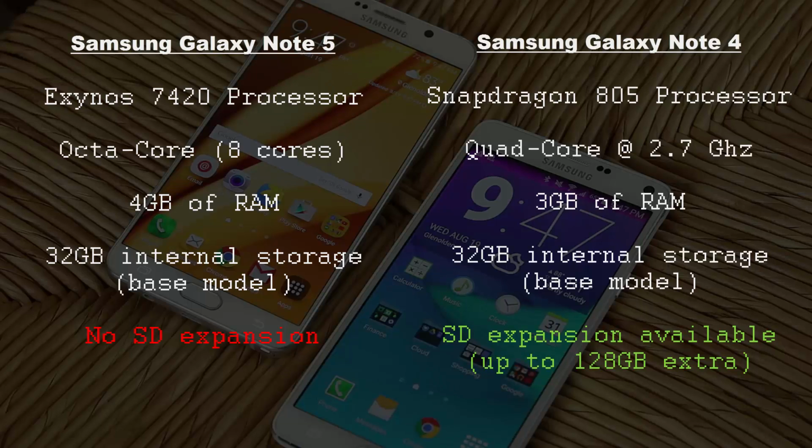Now we do have a better processor and more memory on the Note 5, so I will be doing a processor and memory benchmark at the end of the video to see which one is faster, or rather how much faster the Note 5 is than the Note 4, so stay tuned.